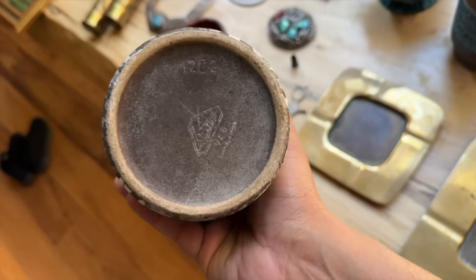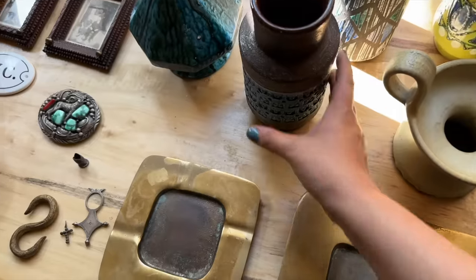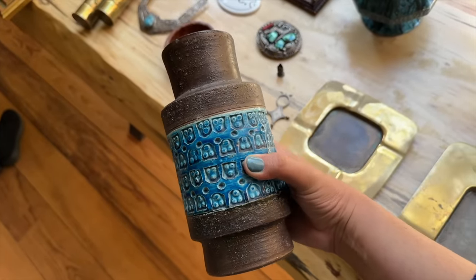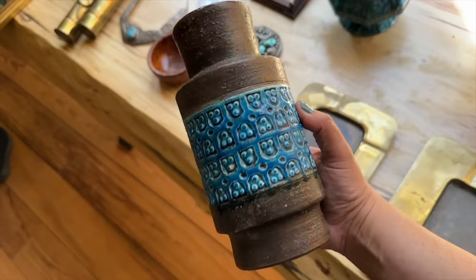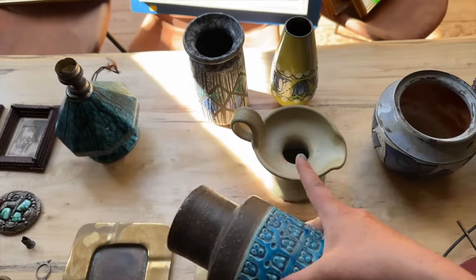I got such a great deal on it, and after finding the Potosi for €25, I knew that this is the one that's gonna come home with me for sure. It's gonna look amazing on my shelf with all of the Rimini blue. So I'm thinking these three I'm gonna let go of.